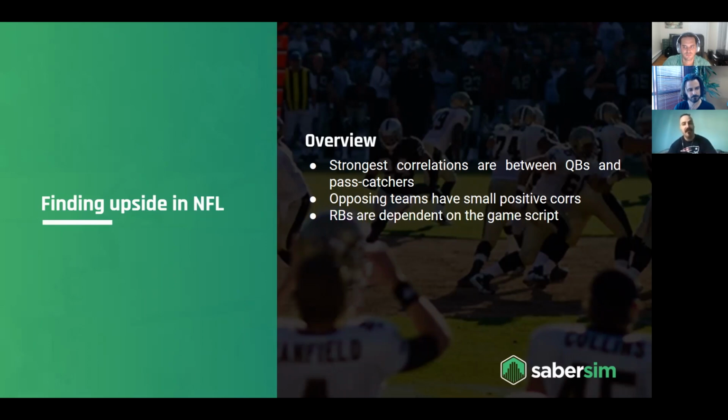That's sort of, in those lineups, you tend to get these general game stack lineups where, because pass catchers on opposing teams have small positive correlations, game stacking does tend to make a lot of sense. And you'll see SaberSim, because of the simulations and because of the correlations, you'll see a lot of lineups that are game stacked.